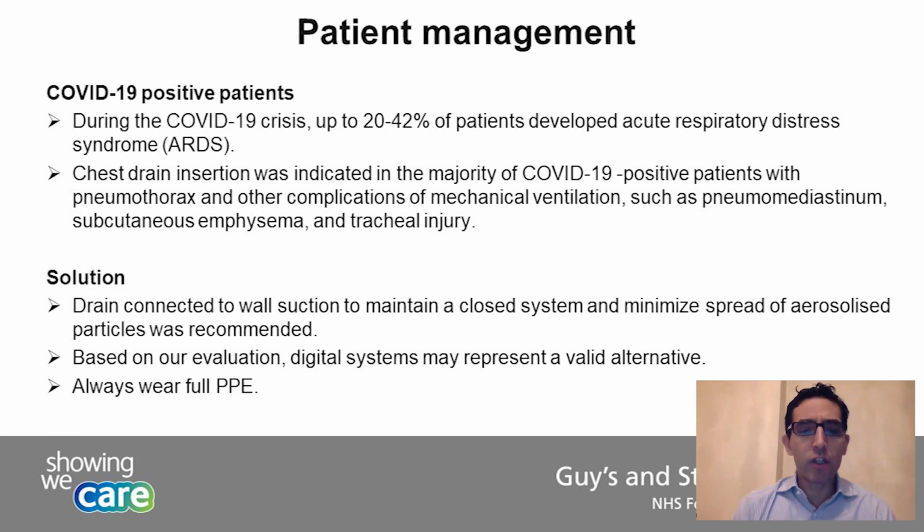Regarding the COVID-19 positive patients, during the COVID-19 crisis, up to 40% of patients developed an ARDS, and some of those patients required a chest drain insertion to manage a pneumothorax and prolonged air leak. Our solution is that the drain should be connected to wall suction to maintain a closed system and minimize the spread of the aerosolized particles. But based on our evaluation, the digital system may represent a valid alternative. Despite so, we always recommend to wear full PPE if you are managing a COVID-19 patient.